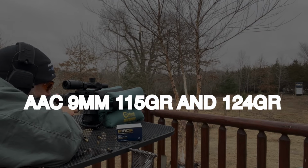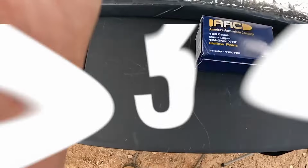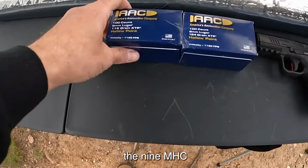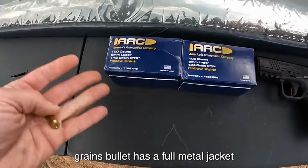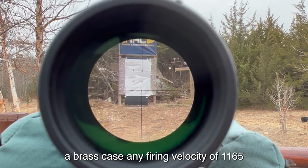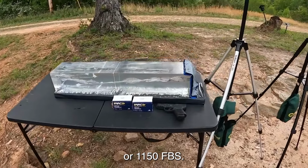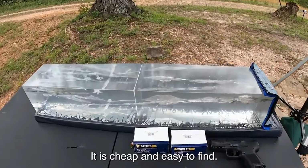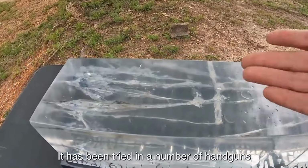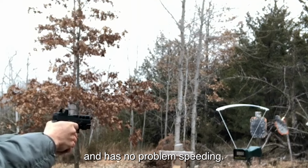in Anoka, Minnesota. It doesn't get any better. Number 8. AAC 9mm 115 grains and 124 grains. $30. The 9mm AAC 115 grains bullet has a full metal jacket, a brass case, and a firing velocity of 1,165 or 1,150 FPS. It is cheap and easy to find.